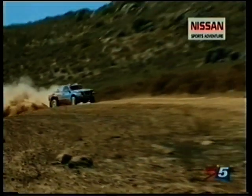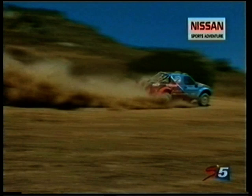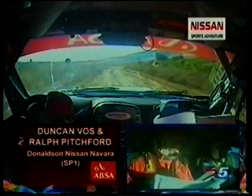For Foss and Pitchford, the name of the game was to keep it smooth and not make any mistakes on a route that would severely punish errors of judgment. Okay, double caution, yeah.